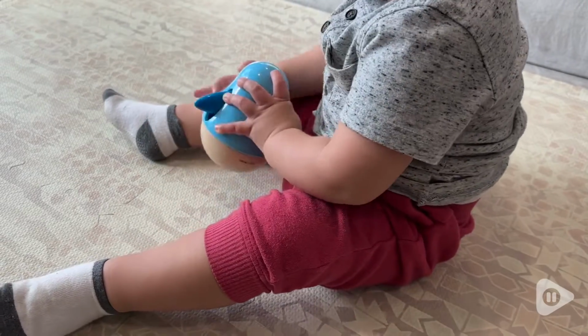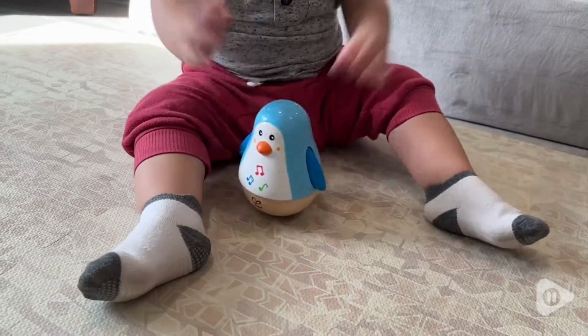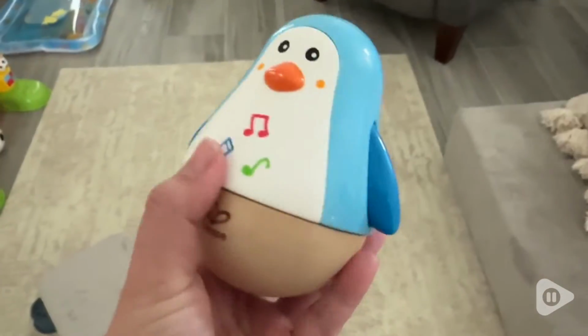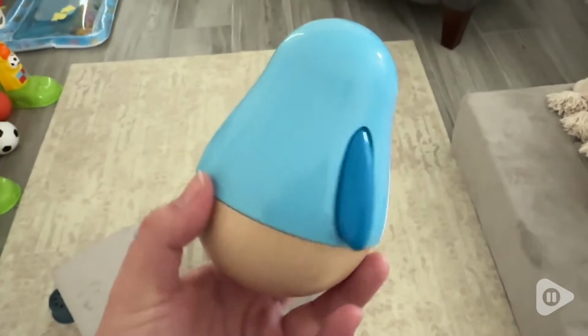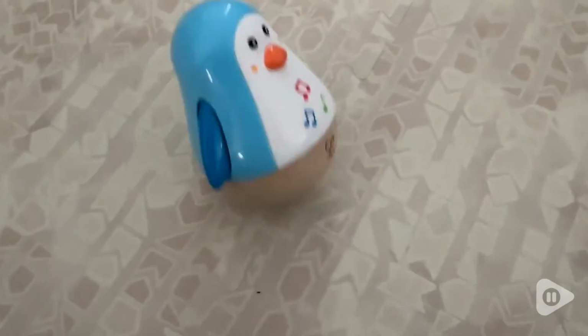It's the perfect size, especially for tummy time, because it's at their eye level, so they can play with it, have fun with it. And even at this age, he can grab it so easily and play with it, wobble it around. It's so cute. I love the colors. They're so bright. The little arms move up and down, and the design is just too cute, especially with the wooden bottom.